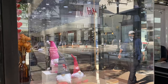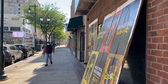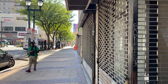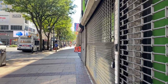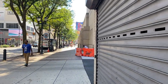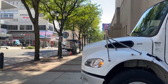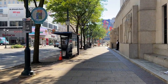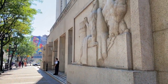Got a jewelry store right here. We're gonna start approaching more jewelry stores when we get to like 9th Street and 8th Street. We're gonna make a right when we get to this corner. You got the United States Courthouse right here.